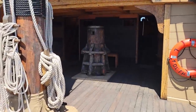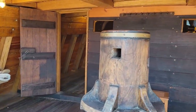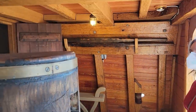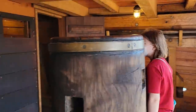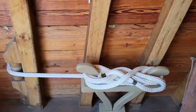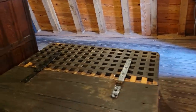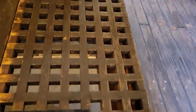Oh, here's the part that moves. Get those sticks out of here. We'll start spinning this thing around. It's just a giant fidget spinner. She yelled at him. Someone's leaning against it, they'd fall. Oh, there's stairs here, too.